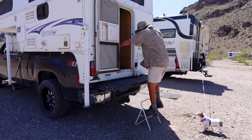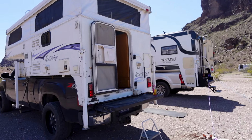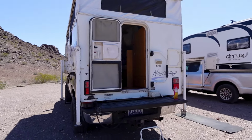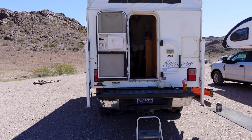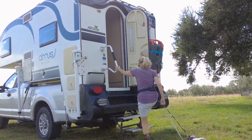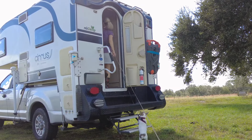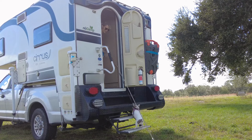The half door, you said that a lot of pop-up campers have a half door. Most do, I believe. The Alaskan is the only one I think that has an absolute full door, and that's a whole different style than this one. I've only been in a couple different truck campers, so I can't say for all of them. In comparison, my hard-sided camper has a full door.